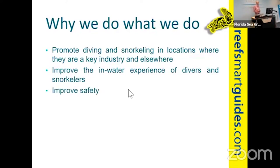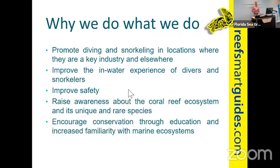It also improves safety. If you have a better sense of what the condition of the wreck is, where the wreck orientation is, even in bad visibility, you'll be able to navigate the wreck much better if you have something more than a hand-drawn map on a rocky boat before you drop down there. As I mentioned, raising awareness about the coral reef ecosystem. We also include a bunch of species information in our maps and in our resources. And ultimately with the goal of encouraging conservation, because familiarity and education about marine ecosystems can only help the general public better understand when we have larger conversations about preserving and protecting these resources.